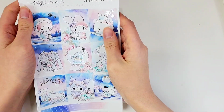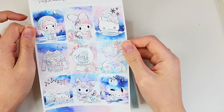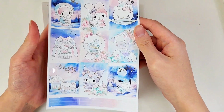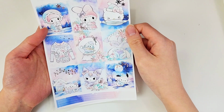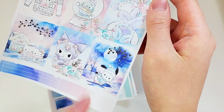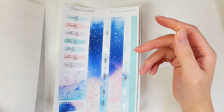Next up is the winter kit. Our winter kit is silver foiled. I think it came out absolutely gorgeous. I'm obsessed with the colors and just the art. I really love this box. It's so cute. So those are the full boxes.